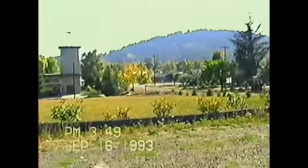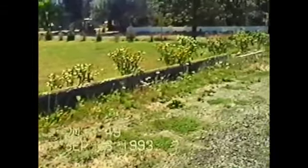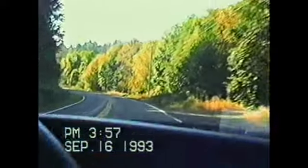Oh, nice. And there's the main road right out there. Yeah. Trees go all the way down there. Huh. All those trees Donald planted. And all these rodents he planted. Oh, nice. Back on Woods Creek Road.